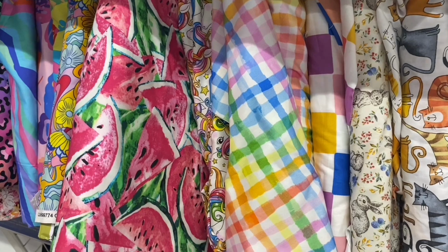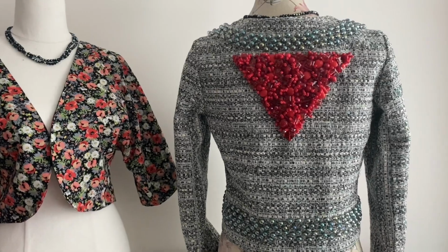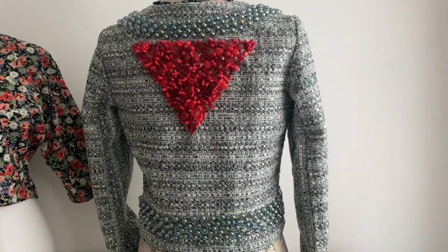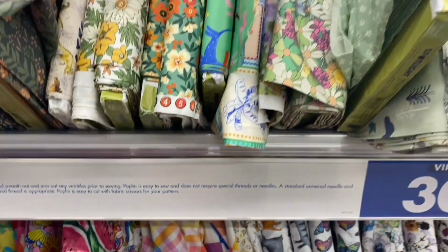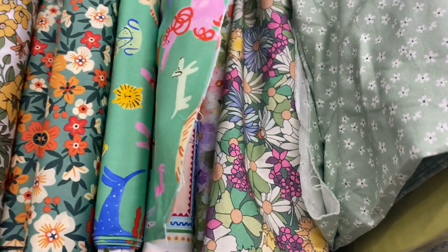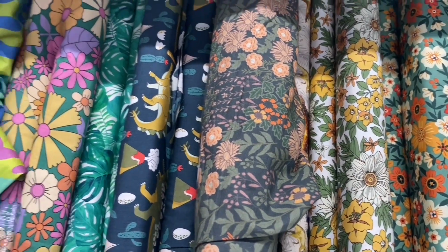So now we're back. Oh, I like this watermelon one. That will make such a cute dress, or maybe just a layer in a layer cake dress. Also, you know my tweed jacket with the red triangle on the back? I'm thinking of doing one like that, but turn it round and make it a triangle of watermelon. I think that would be good. Me on my constant quest to use up beads. But also having that triangle of weight on the back does make the jacket sit really nicely.